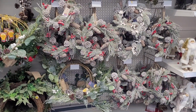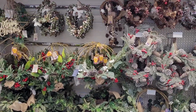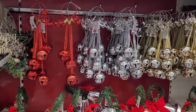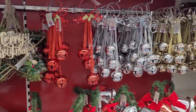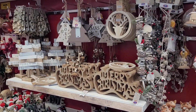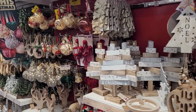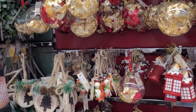They've got some gorgeous wreaths. Absolutely gorgeous wreaths. Such a wide selection. So these are £3 each, these big bells. I really do like them. More of, what's it called? Is it Nordic type decorations? Really pretty pieces in this.